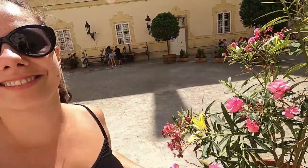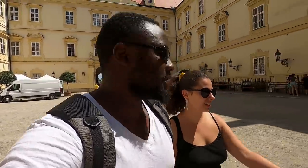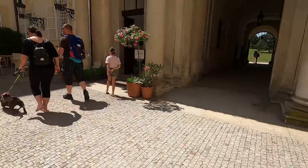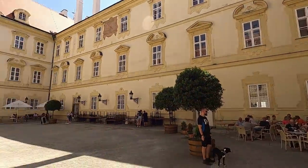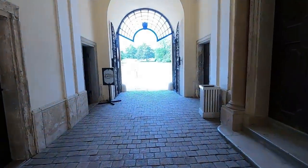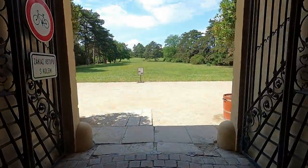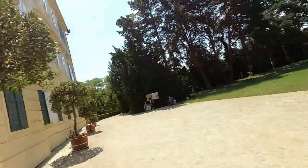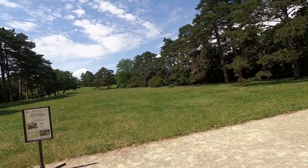Nice. Bunny husky. So we're going straight through the back now. Nice to get a cold beer up here as well, isn't it? People can have doggies. So this is the front of the building. Yeah, of course I want wine as well. So this is the park, the Zámecký Park.